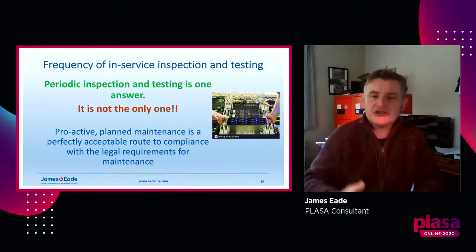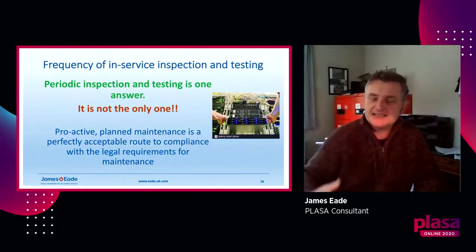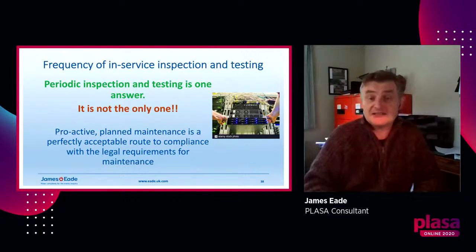If you think about big production lines and similar, they don't shut the production line down every year and test all the equipment on it. They have maintenance teams who go around, do inspections, look for failing equipment, schedule in maintenance activities to be able to repair that equipment and so on. So it's a perfectly established and common method of doing it. It's just not something we're very used to, and people are still quite wedded to periodic testing.